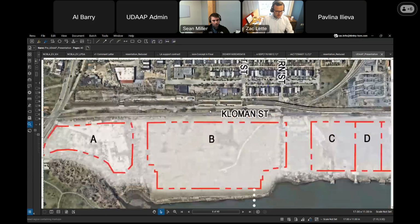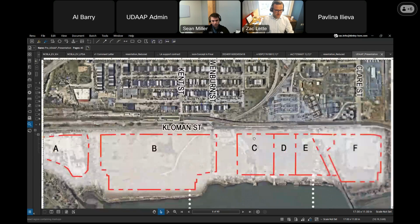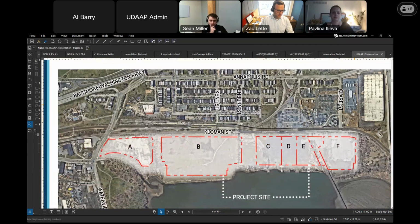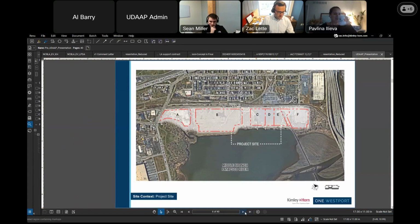So kind of simplistically, working from west to east or plan north to south: existing neighborhood of traditional row homes with some connections and some green space, rail line, existing roadway, rail line, Cloman. So there's a lot going on here. You can see it's a fairly industrial area. There's some laid out areas and substations that flank to the north and south of Clare Street. And then the big asset to the south is obviously the Patapsco and some of the views that come with that.